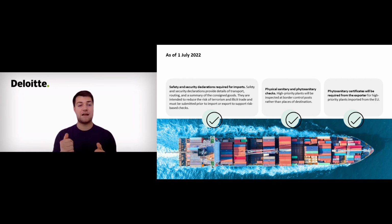So it's the responsibility of the carrier to submit this safety and security declaration. However, we have seen carriers chance their arm and actually try to charge traders for the submission of the safety and security declaration. But the absolute legal requirement to do this is with the carrier. So again, if anybody has tried to charge you to make those safety and security declarations in the future, remember the legal requirement to submit those sits with the carrier themselves. And without the carrier performing that declaration, it actually wouldn't be able to move goods into the United Kingdom. So it's a really, really important point there.